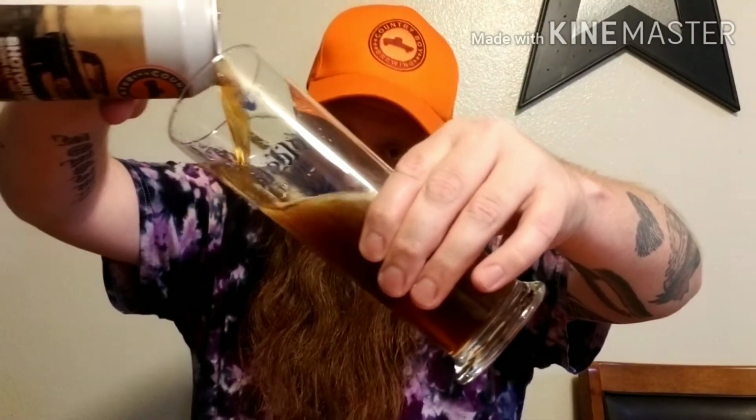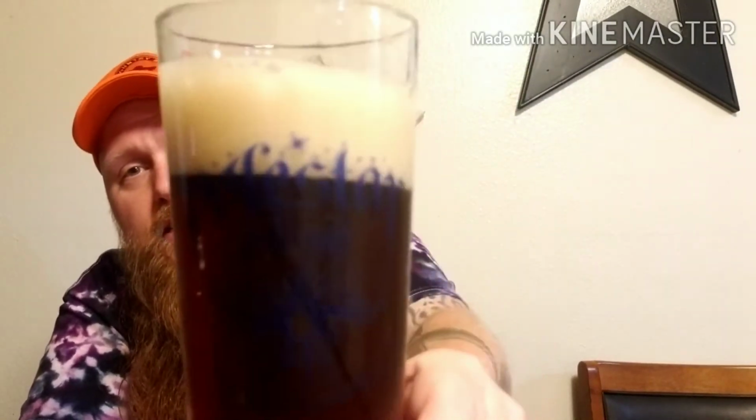That's definitely a brown ale. I'm excited to see what the flavor on this is. Look at that, guys. Great brown. There's some amber at the bottom, that light brown. You can't see it really through my camera. I need to get a new phone, but, well, you know, priorities. About a two-finger head on that. We'll let that die down.